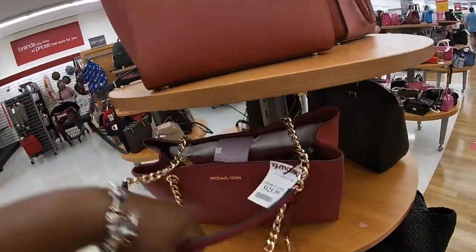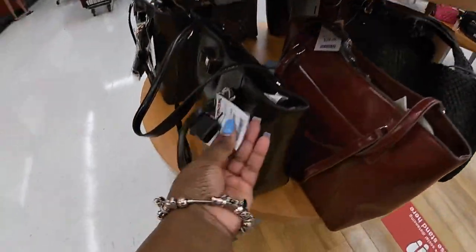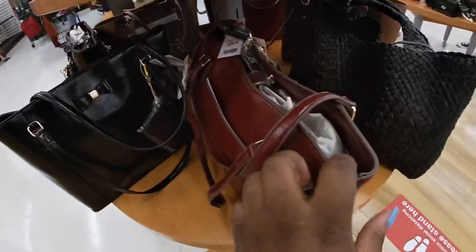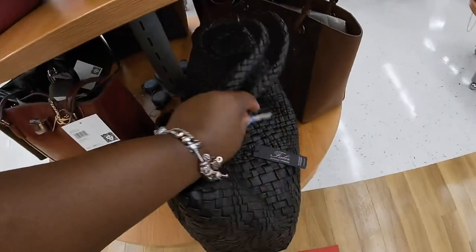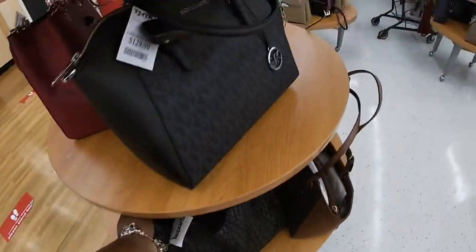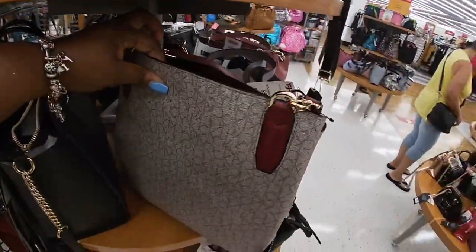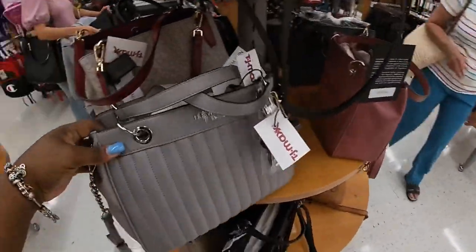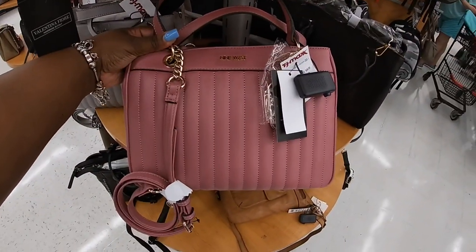I love this bag. I like this bag. $129. $40. Anne Klein. $30. Anne Klein. Okay, they have it in a burgundy. Burgundy and black. $169. Falora. And $129. Michael Kors. Calvin Klein, $60, and 9 West. These are $30. I like this color too, the brown.